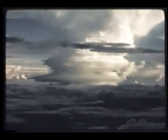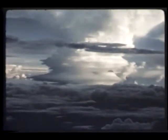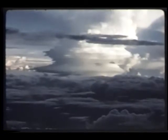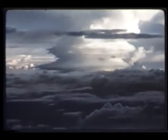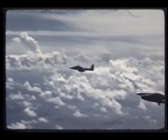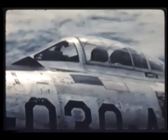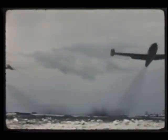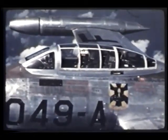Since the force of Mike Shot has pushed the cloud up to around 100,000 feet, it is necessary to get aircraft up high enough to get reliable samples. Even at that, they're scraping the bottom of the barrel, so to speak. Some 14 F-84Gs are being used at staggered intervals to get a good cross-section of the cloud at different times. The jets, which are based on Kwajalein, also have the speed necessary to make them good sample-collecting machines.